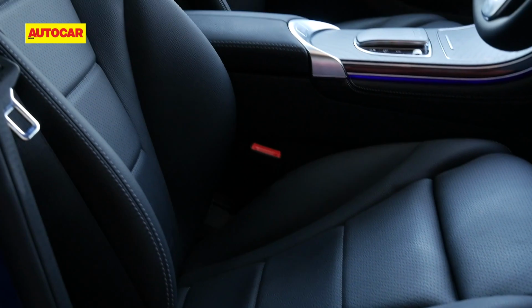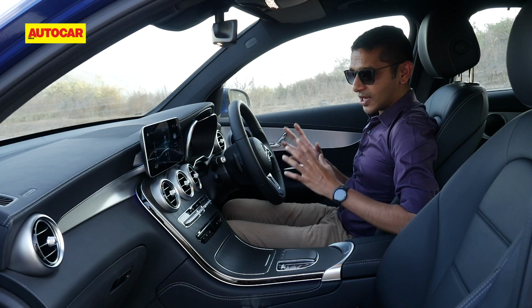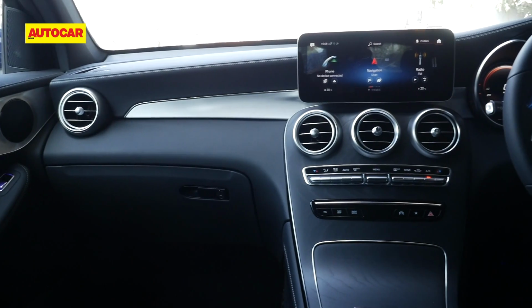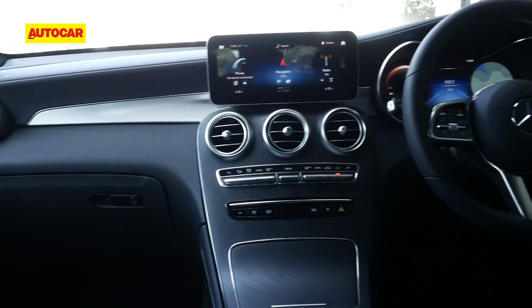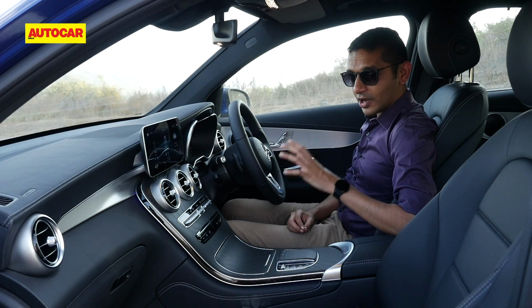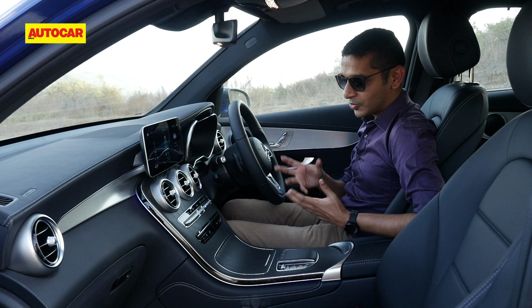The seats themselves are really comfortable. They're really nicely cushioned, and I feel like they'll hold you in place nicely when you're cornering. It's just that on the whole, I wish the cabin ambience was a little bit more exciting. Sure, the quality is very hard to fault. It's really good, but for a sporty coupe like this, I wanted a little bit more excitement in terms of cabin design.